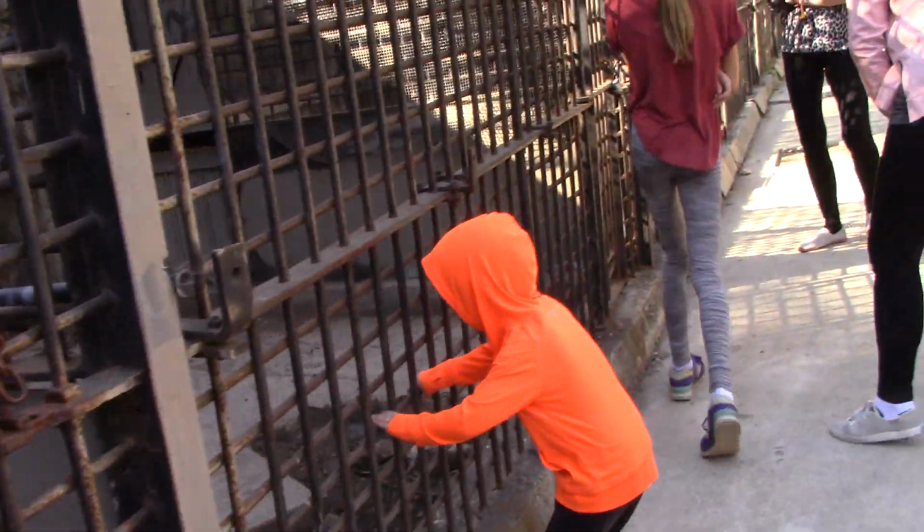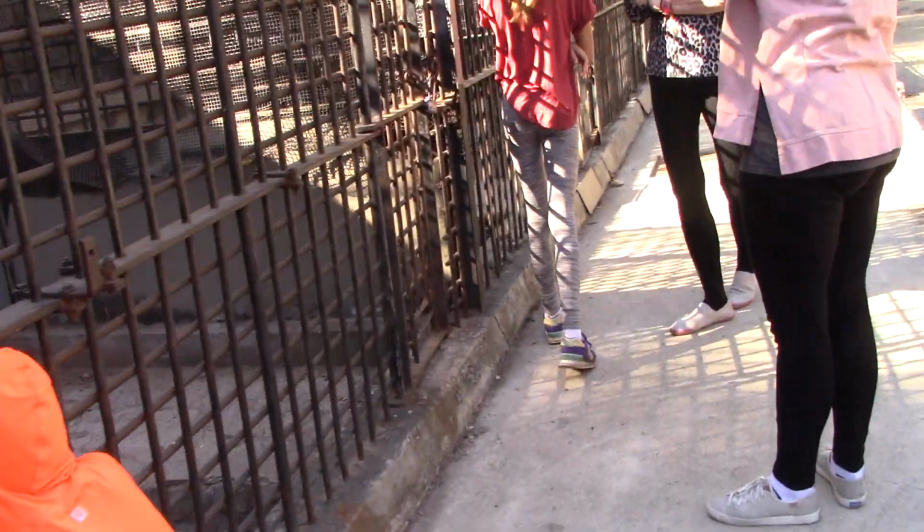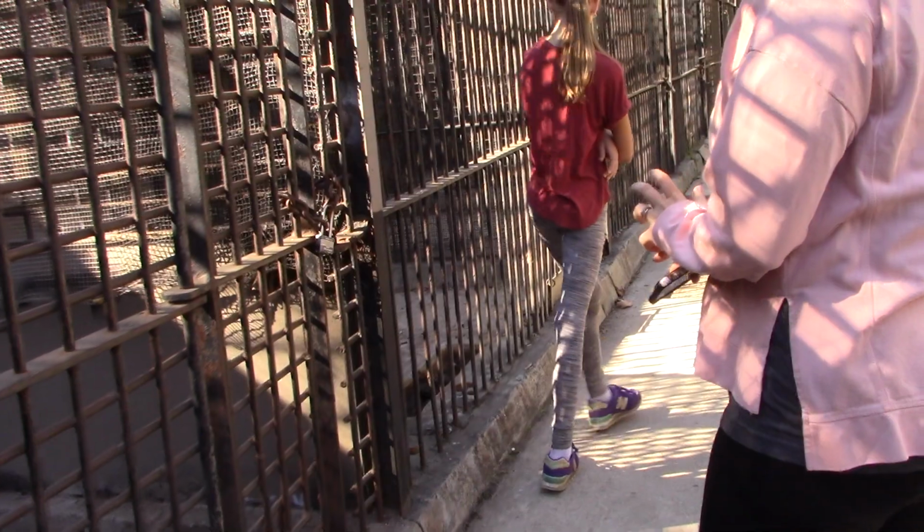So I think they're going to just reopen this and put all the people that don't get vaccinated in here, right? Is that what it's for? I saw that on Facebook. It's true.